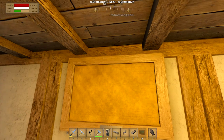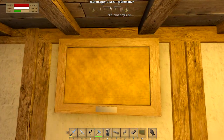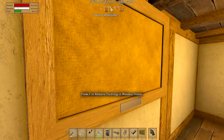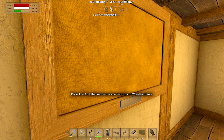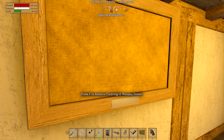Hmm. Hello? Alright, we're gonna leave that. It's a picture of sand. I'm not quite sure. I just pressed F. I'm pressing F. It's got several different paintings to choose from. Distant landscape. Abandoned cottage, farmstead ruin.